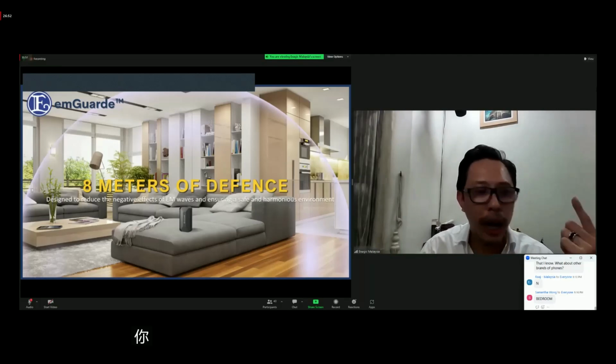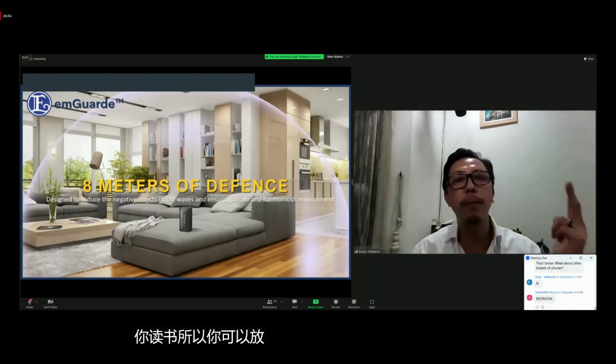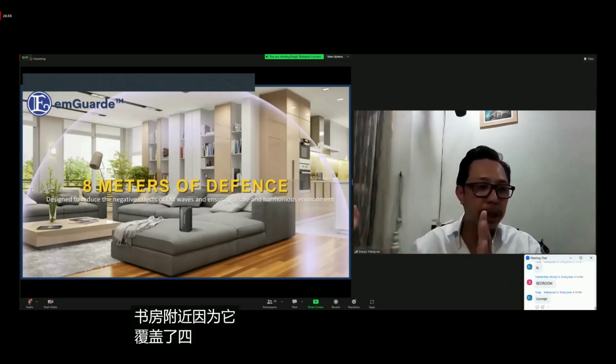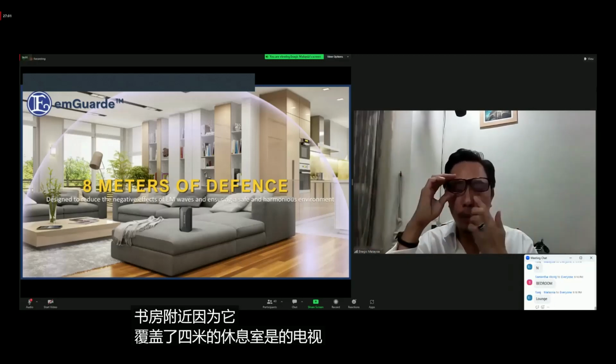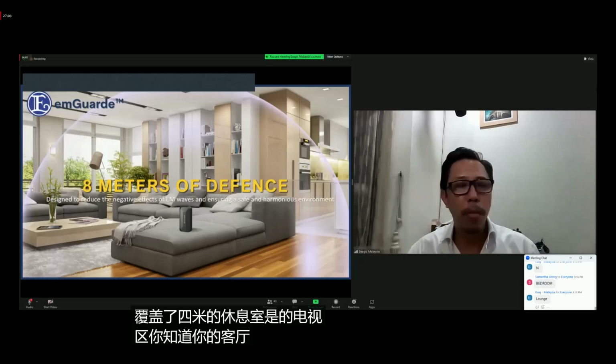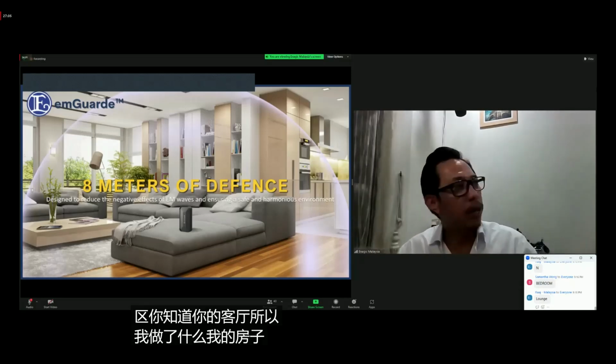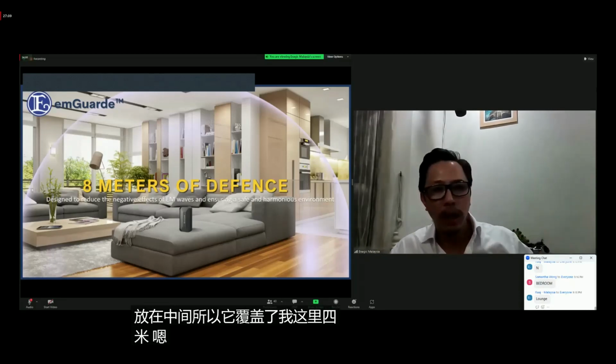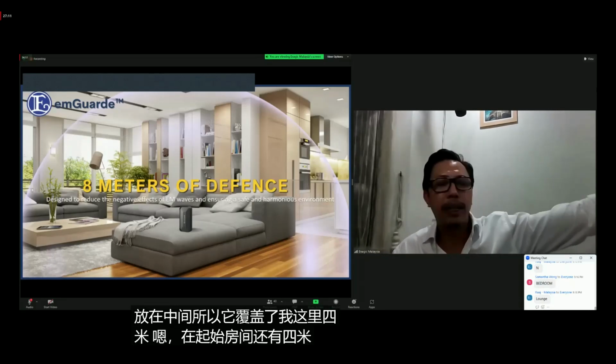Bedroom, study room, the children. So you can put it near the study room. And because it covers 4 meters, the lounge, the TV area, your living room. So what I did in my house, I put it in the middle. So it covers me here, 4 meters here, and another 4 meters at the study room.